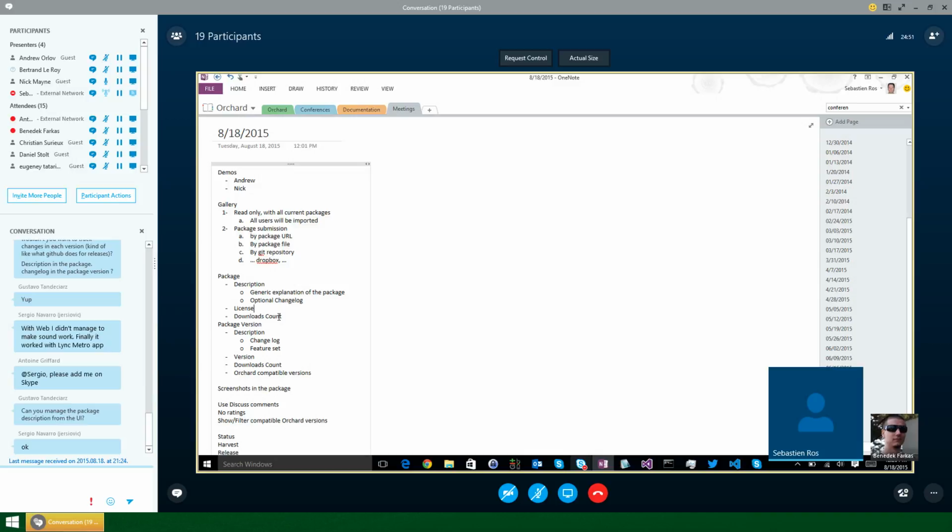Also, what we thought with this thing by Git repository, when you provide your Git URL, you also provide a branch you want to track. Okay, and also maybe a callback URL if you want it to be automatic, something like that.